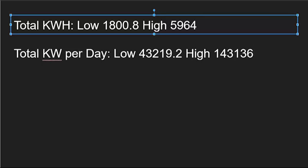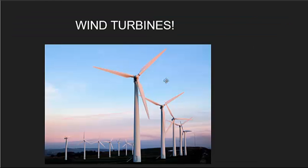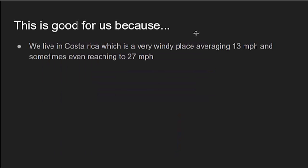So to get all that power, we're going to be using wind turbines. This is good for us because we live in Costa Rica, which is a very windy place. It averages about 13 miles per hour and sometimes even peaking 27 miles per hour. You also have hurricanes, which could also speed that up. And while you might think a wind turbine might get destroyed, they can actually survive E5 tornadoes, so they're very durable.